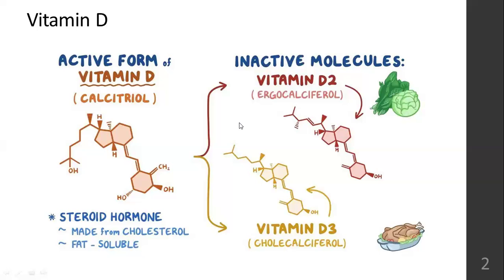A vegetarian source of vitamin D is not available. The only way to make a vegetarian source have vitamin D is through fortification. You have to fortify the food. For example, some of the cereals that you get from outside come fortified with vitamin D.